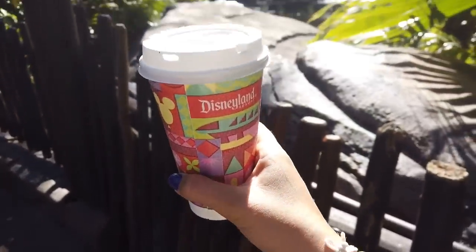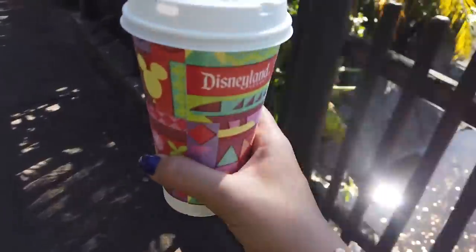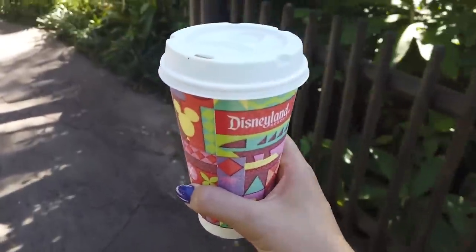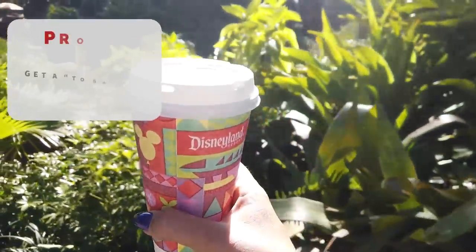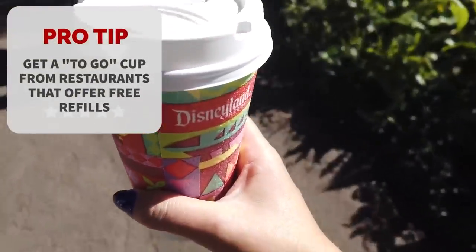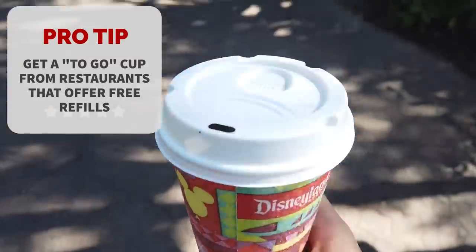Also, as a little pro tip, if you are at a sit-down reservation and drinking something that has refills, like coffee or iced tea or soda, even water, always ask for a to-go cup. As long as it has free refills, they'll get you a to-go cup, and then you've got a lovely coffee to bring with you on your jaunt to Asia, wherever you're going.